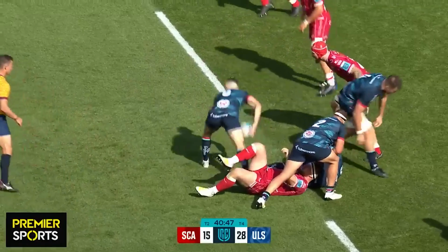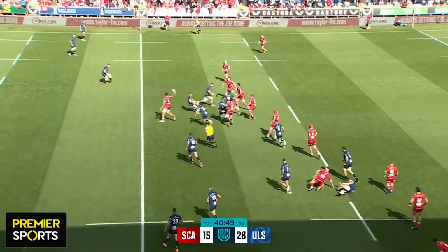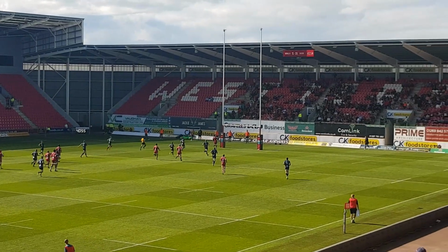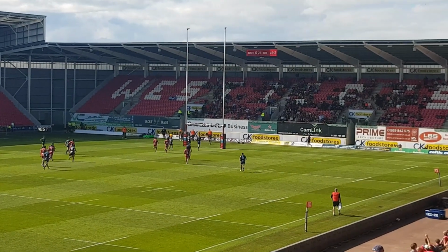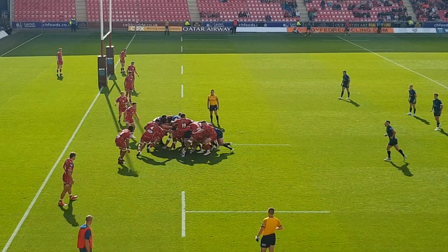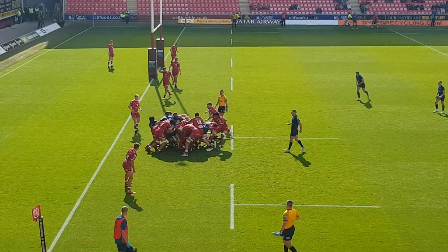And they've started the second half like they started the first. Lots of purpose. Oh, he's gone! Fafita gets a right hand to it. Oh, ball in two hands, please. But he's under the sticks. It's a nice response from the Scarlets, but Ulster clearly had the edge on this one.